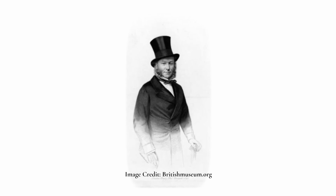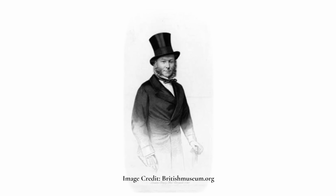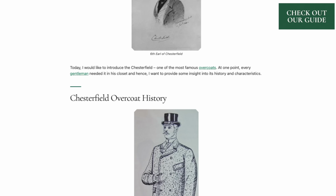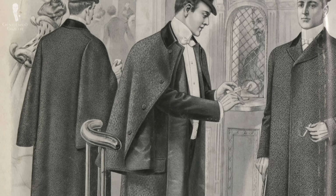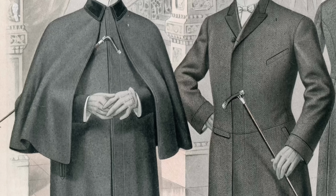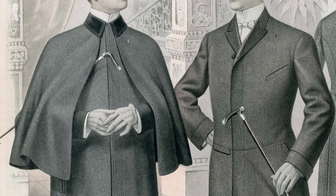Another popular coat at the time was the Chesterfield coat, which was invented in the 1840s, and we have a full guide about its history on our website. It was basically a response to the tight frock coat, which wasn't removed indoors. Now, a Chesterfield was removed. Frankly, there were lots of other popular overcoats at the time. One of them was the Inverness Cape overcoat, and the other the Ulster.